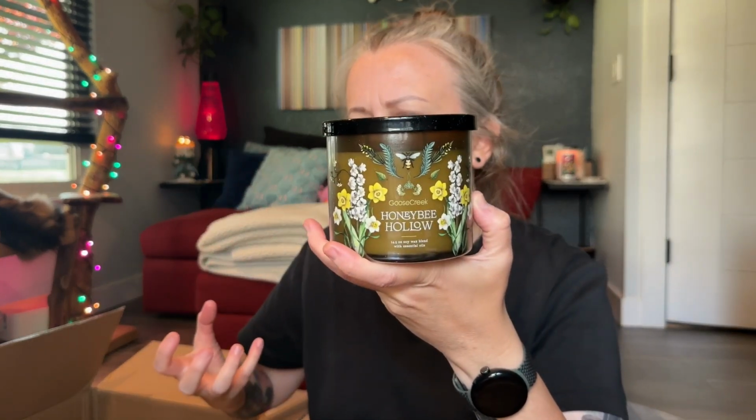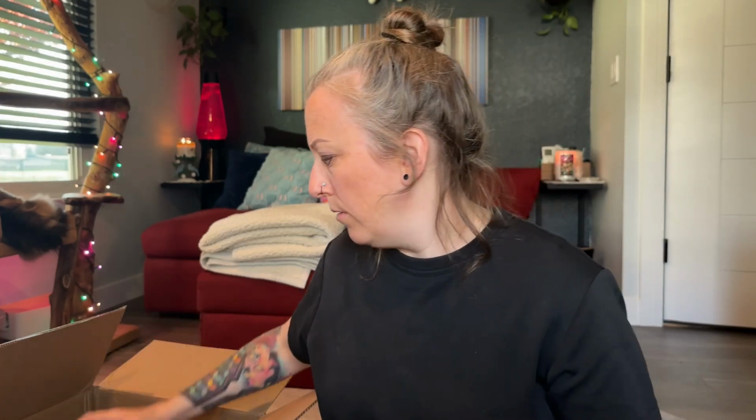Yeah, again, just super well balanced. You get this sweet warmth from the vanilla. The amber's in there to tune it up just a little bit, and then the wildflower honey is this perfect balance of sweetness with a little bit of sharpness. Gorgeous. Another one I can't wait to burn.